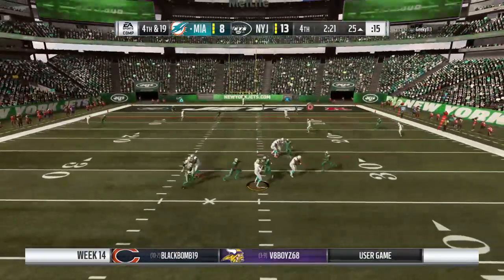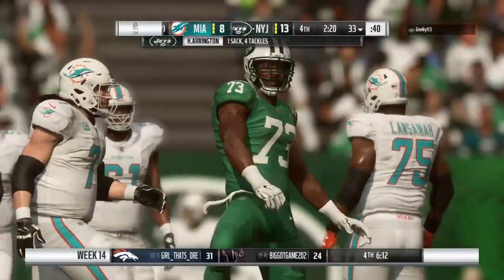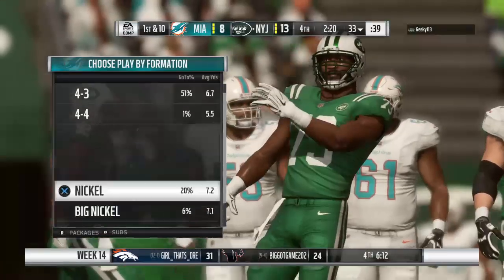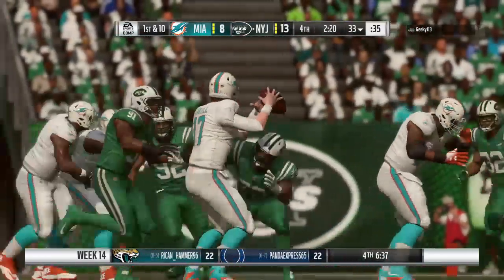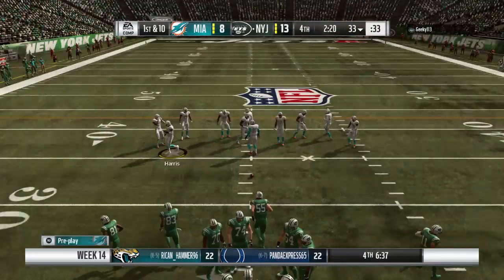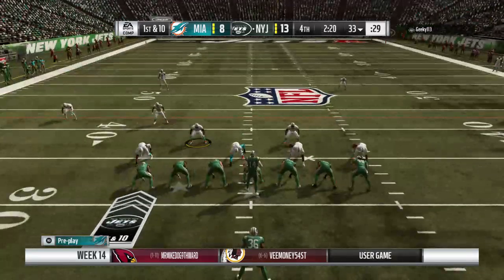As expected, they're going for it to keep the drive alive. Oh, the pressure too great, and he goes down once more. Adam Gase rolls the dice. It doesn't pan out. And the Jets are going to get the football back. Darnold going to lead the Jets up now, 1st and 10 at the 33-yard line.